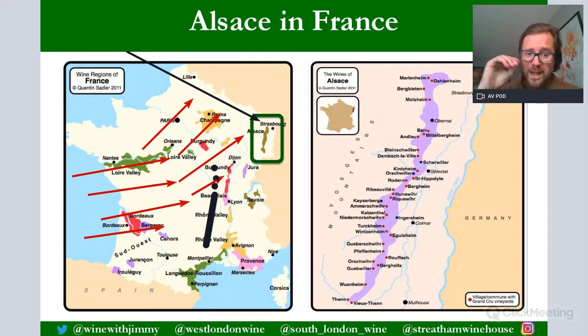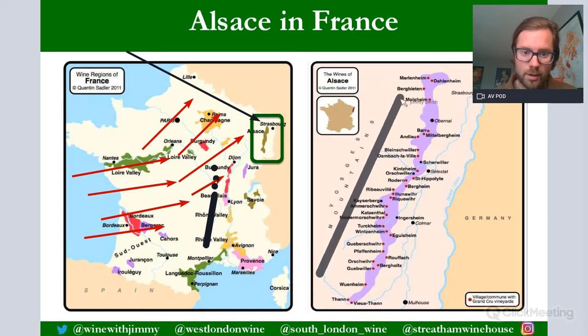But of course, what Alsace has is another protective layer, and that protective layer is the Vosges Mountains. The Vosges Mountains sit on the western side of Alsace, and I'll put it in here for you. So on this side of the map, it is this bit here. There's a little bit of a depression as it comes up here.